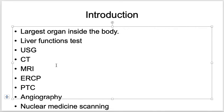Now, guys, just to talk a little about the topics: in general surgery, we had done one topic called transplantation. Here we are not going to discuss transplantation in too much detail, or rather, we will not discuss it at all, because we know when transplantation is indicated. Someone who has cirrhosis, someone who has a liver cancer, we go for transplantation.